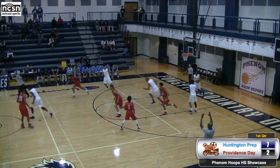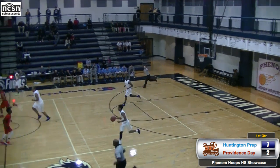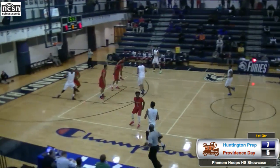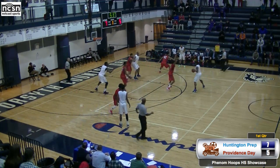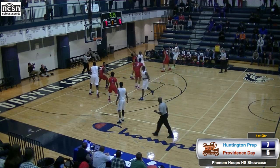Outside shot. I don't think he called bank on that one. I don't think so either. But Isaac Johnson will take it. 6'8" Isaac Johnson with a big 3 to cut this lead to 2. And Providence Day right in this game early on.